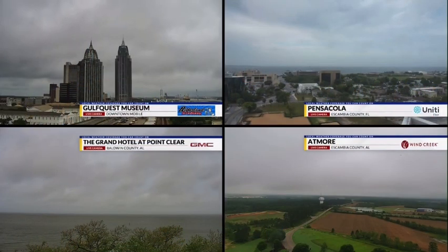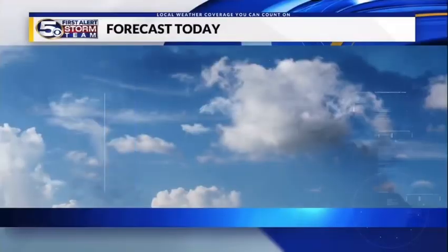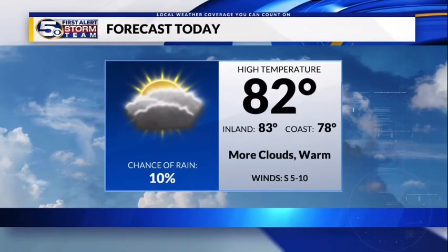You can almost see it outside with the low clouds. It's very muggy out there. Temperatures will top out in the 80s moving into this afternoon with mostly cloudy skies, but changes are coming this weekend. We'll get some rain on Sunday.